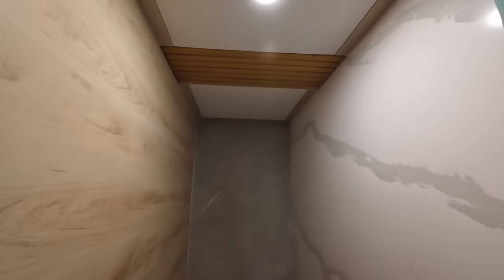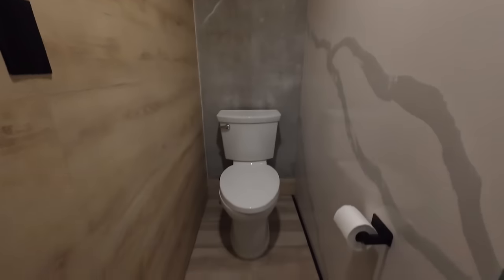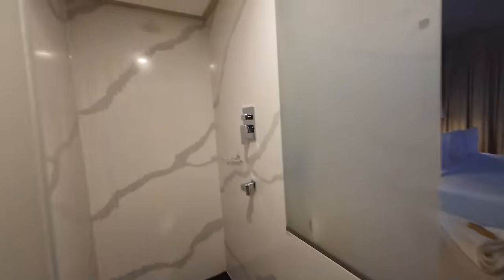Here's the bathroom. I mean, this hotel is definitely one of a kind. Here's the shower.